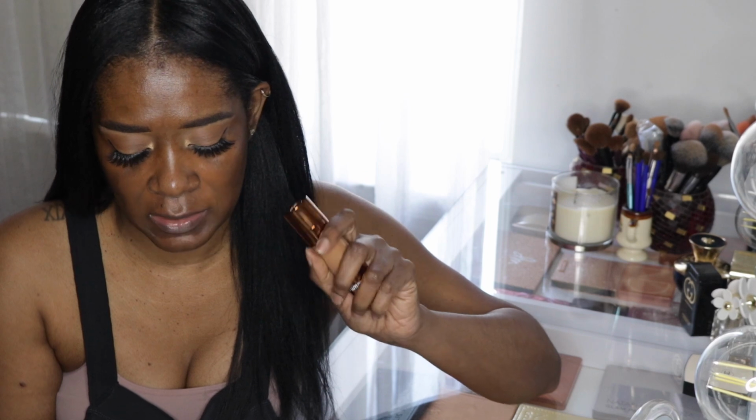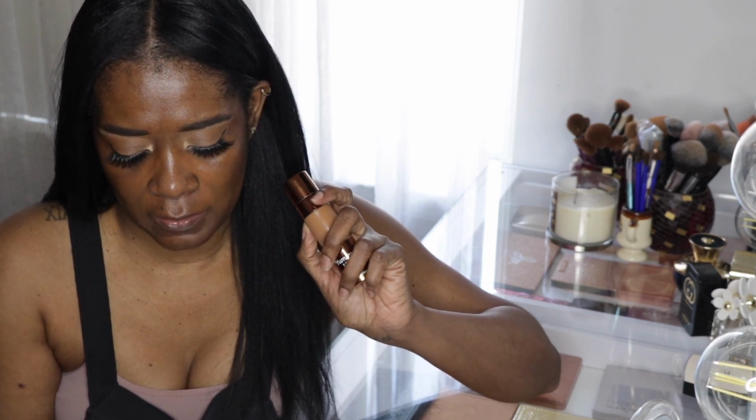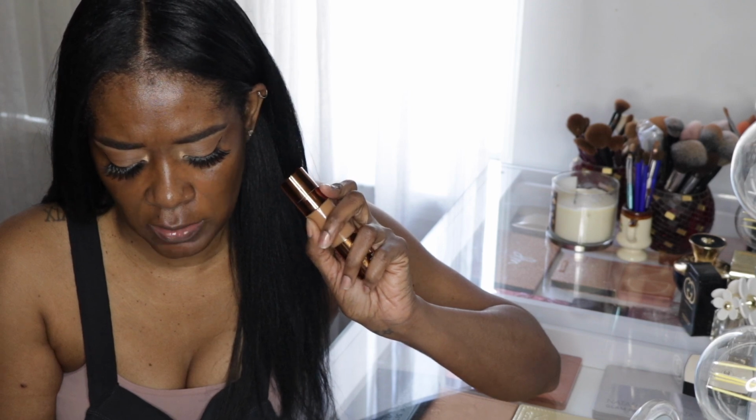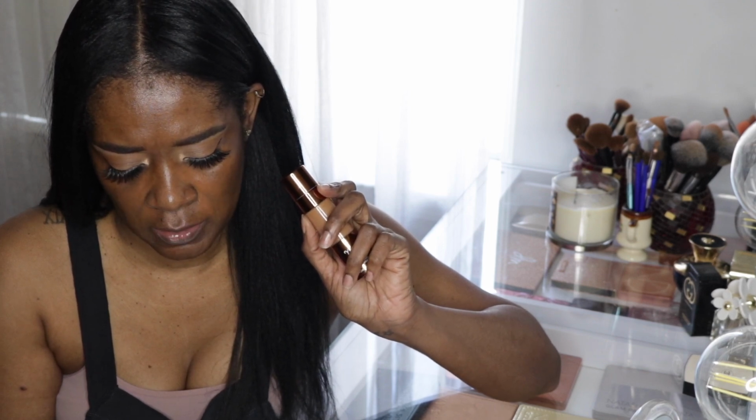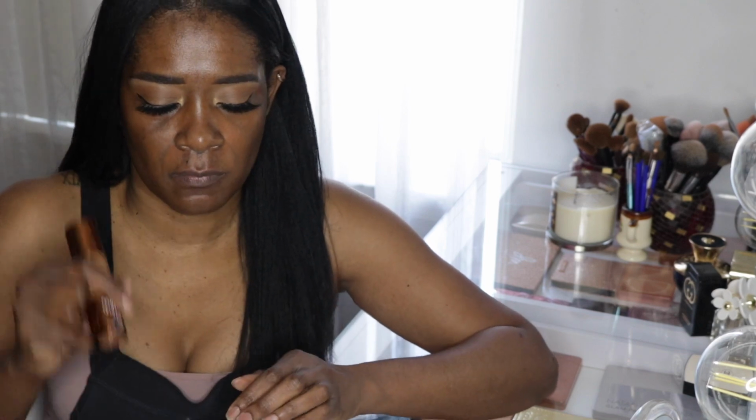I also swatched 19G because originally I thought I was going to be getting 19G, and 19G was described as dark skin with golden olive undertones, and that olive sort of scared me. But I swatched it anyway, and to me that too was a little warm. It looked a little red.